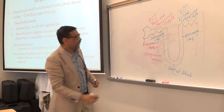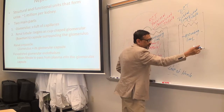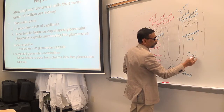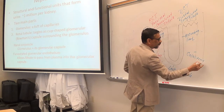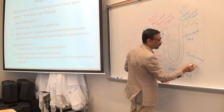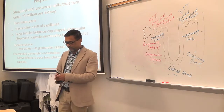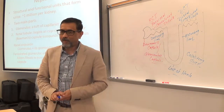And the last part of the nephron is this part. This is the collecting duct. Collecting duct. So now let's repeat again.